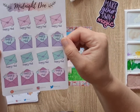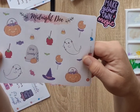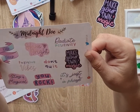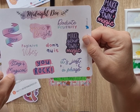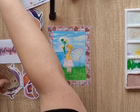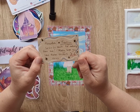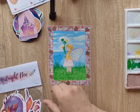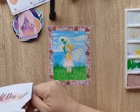Happy Mail stickers, which again will come in useful while I'm doing pen paling. So we'll put them to one side. Day magical one could come in useful as well. I'm going to pop these ones to the side just in case I decide to use them. And she left a little note as well inside saying, "Thank you so, so, so much for ordering from me. I really hope you love these stickers." So that's cute. I appreciate the little things. And I do love the stickers. So thank you, Midnight Dough.